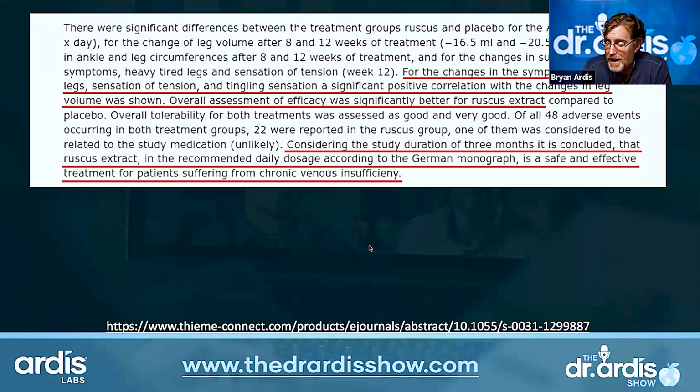Overall assessment of the efficacy of Butcher's Broom was significantly better for Butcher's Broom. Considering the study duration of only 3 months, it is concluded that Butcher's Broom, in the recommended daily dosage according to the German monograph, is a safe and effective treatment for patients suffering from chronic venous insufficiency.